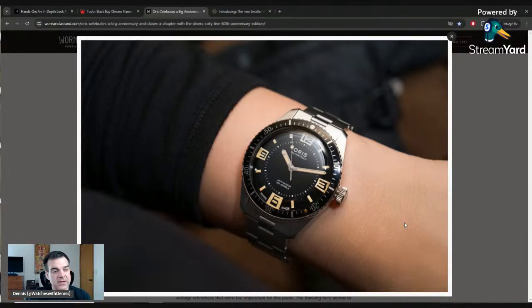I personally do not, but if you like vintage watches, this one might have already been on your radar as a design, just having seen it in the past. You might have looked at the 2015 version, which I think looks pretty close to this. So that's an option as well.